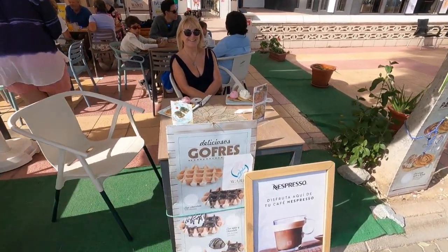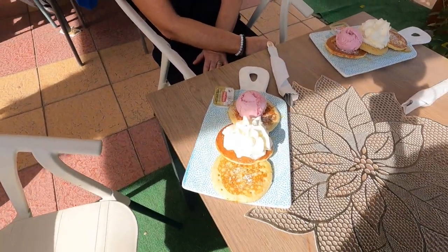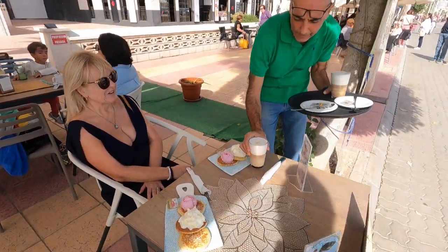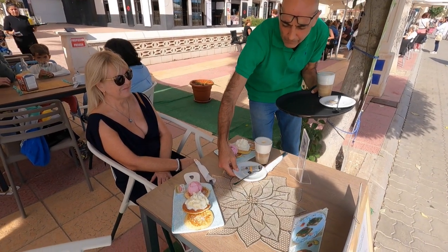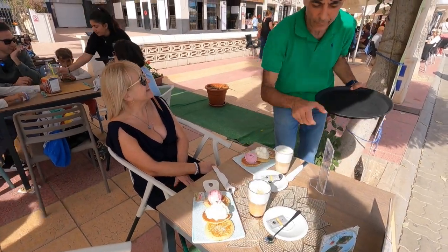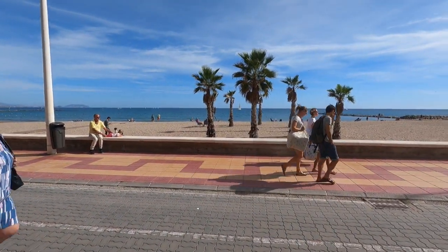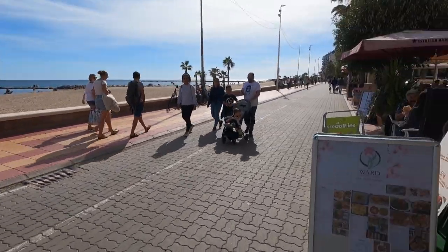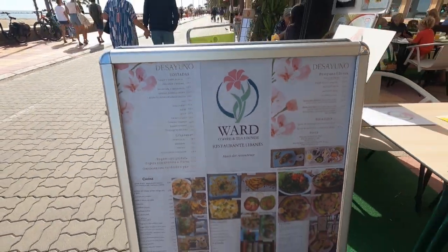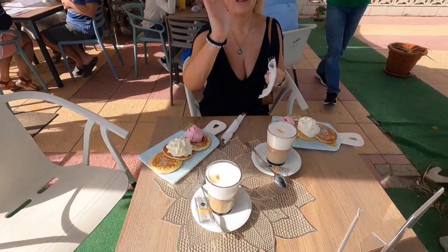So here we are, having a break. Just look at that. Having that with a nice caramel coffee latte macchiato. And here comes the café latte macchiato. Beautiful. Oh, that's perfecto. Gracias. Thank you. And there we go. That's our view. Well, we're going to have a nice eat and drink. And the name of the place is Ward Coffee and Tea Lounge in El Campello. It looks absolutely yummy. So, without further ado, now we're going to tuck in.